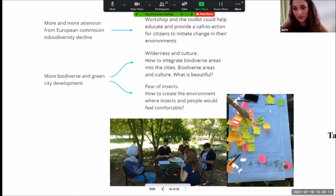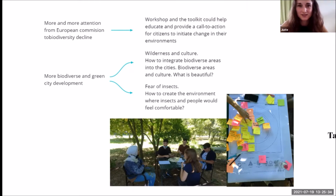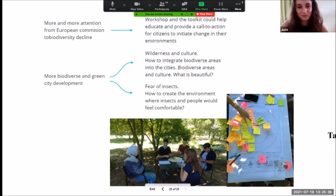The wilderness and culture part was also something we tried to understand. What should we actually do when we want to invite the wilderness, but we also want people to feel that they are living in a nice, beautiful, comfortable city? So it's a long way. I believe these directions need a lot of research, but we found that those were very interesting directions to go.